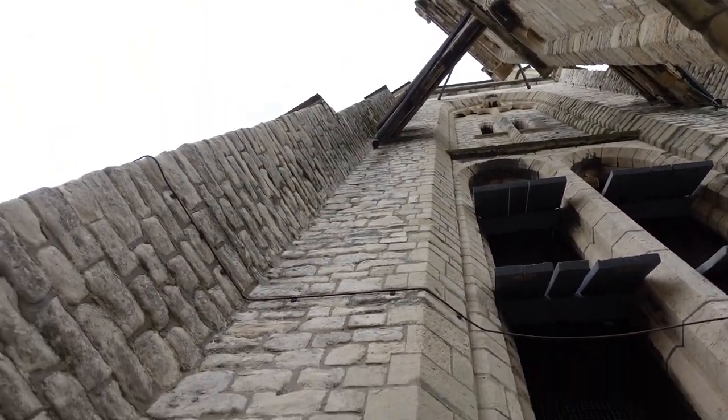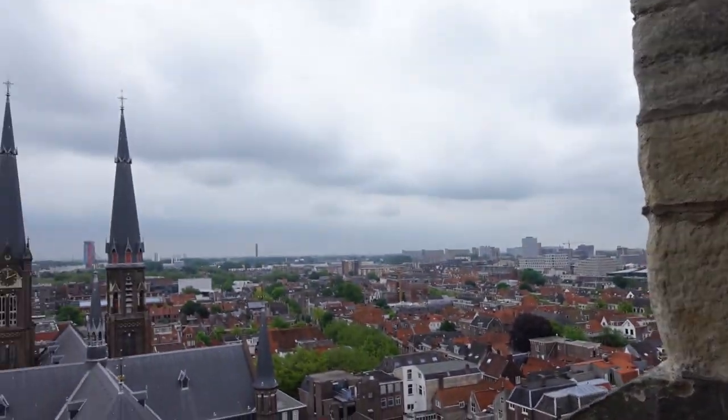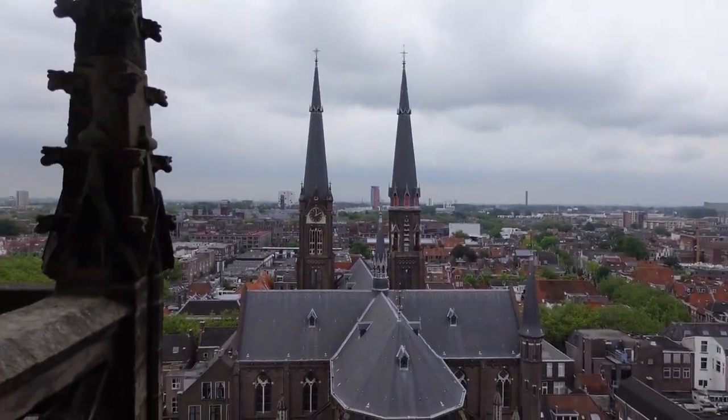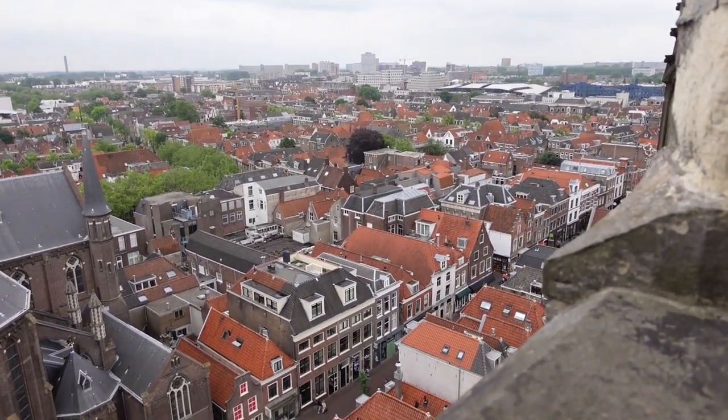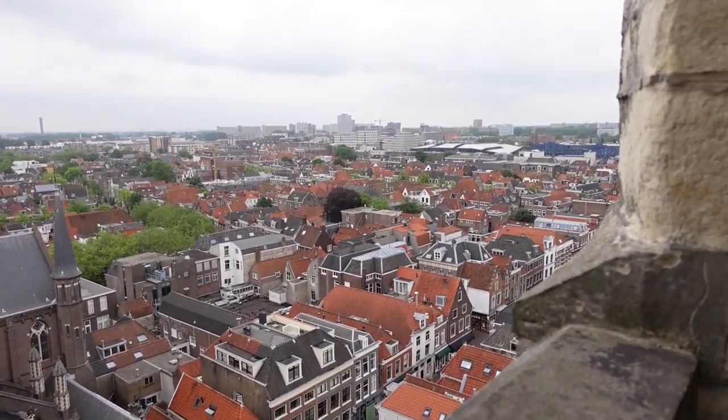Seems like we've come to some kind of outside area, but I still believe this is not the top. It seemed like there was still more stairs up, so I guess we can get all the way up there, and up here there's no one. So I think this is some kind of middle point, but I guess if you would get really tired on the way, you could climb up here and you wouldn't have to climb all the way to the top.